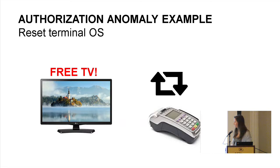Another fascinating example is that there's often a small lag between the finalization of the authorization and sending this information to the bank. So you can take your card to a shop, insert the card, assuming you're using chip and PIN, and verify the transaction. As you do that, if you had the terminal in your own hands, it's possible to reset the OS of the terminal. You would then be issued a receipt, which for all intents and purposes looks like the transaction has completed, but this information never gets sent to the bank. It reboots, but still maintains all the other information it needs to connect to the network. So you have the possibility of getting a free TV, which is great.